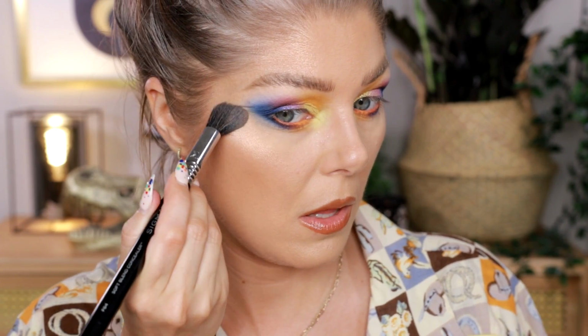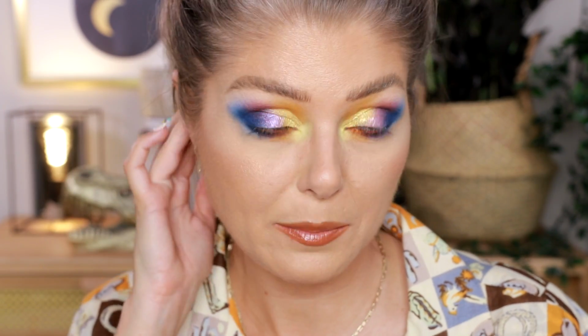But that also means that if you have a deeper skin tone and none of these highlighters seems right for you, just know that the blushes are shimmery enough that they could be a highlighter on a deeper skin tone. Which is really exciting. I really like that. Okay, let me finish this eye look up and we can just zoom out and look at this a little bit. Zoomed out.